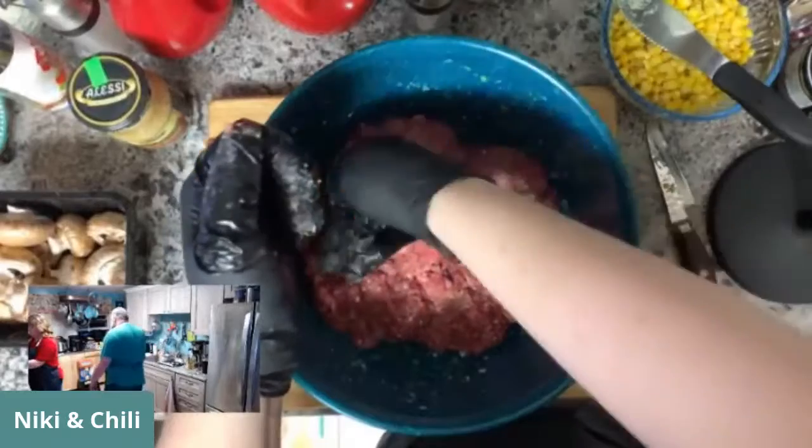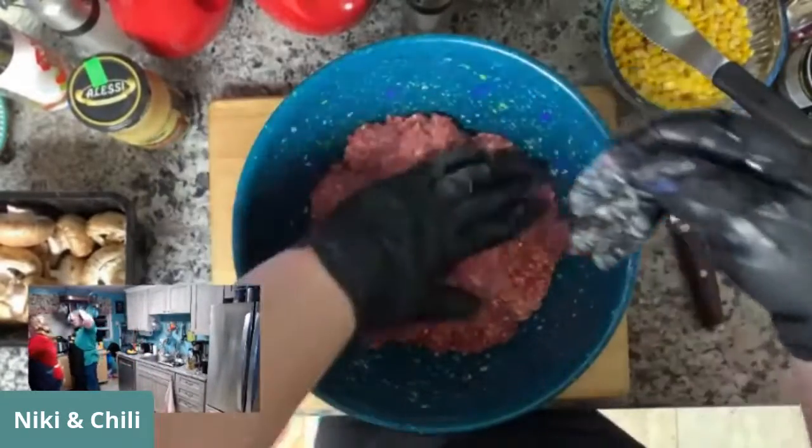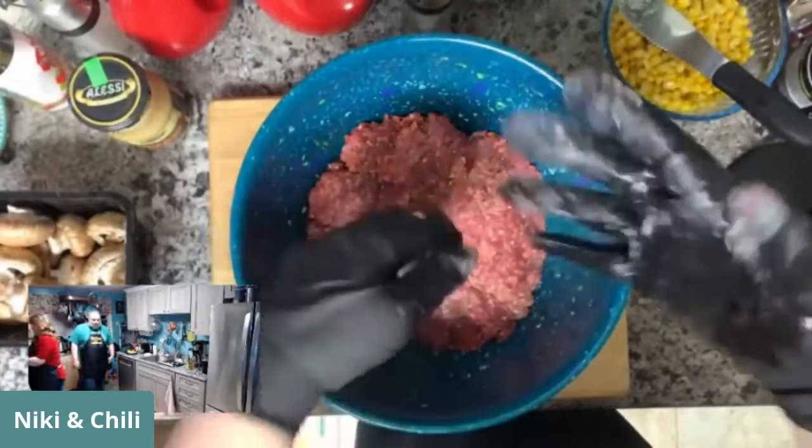Where are the breadcrumbs? I actually don't, because I don't like them. Okay. That's why I don't like meatloaf. It's got breadcrumbs in it. Well, there we go. You don't want to put breadcrumbs in.